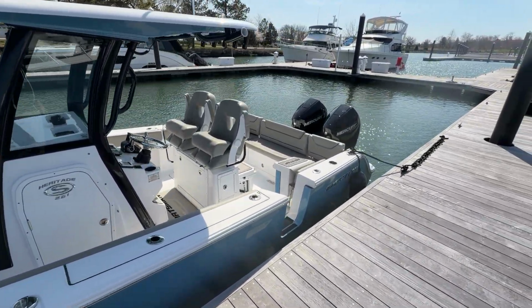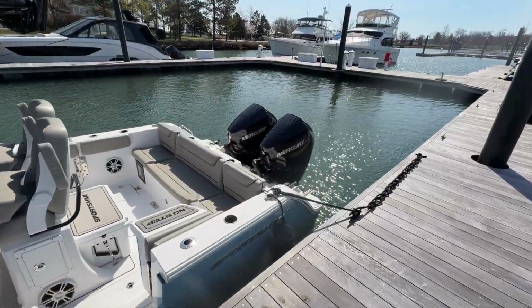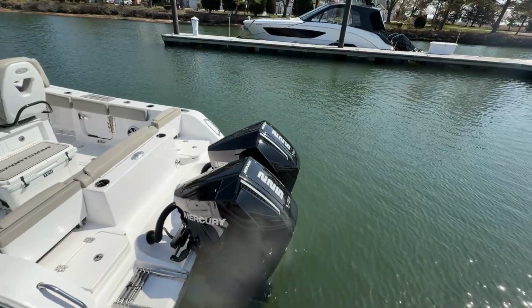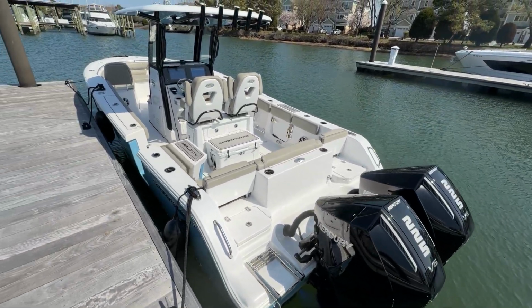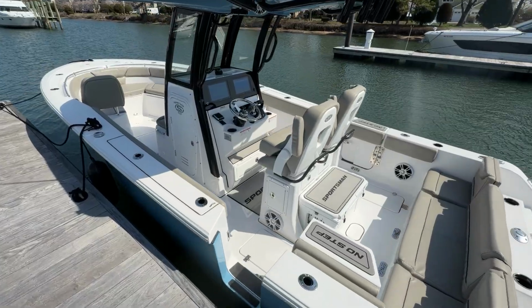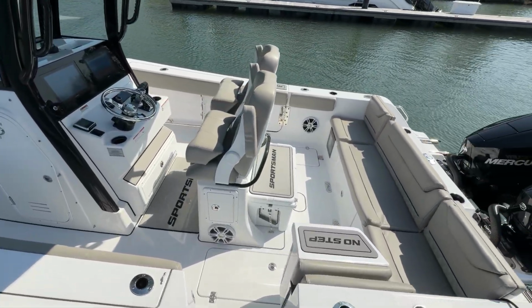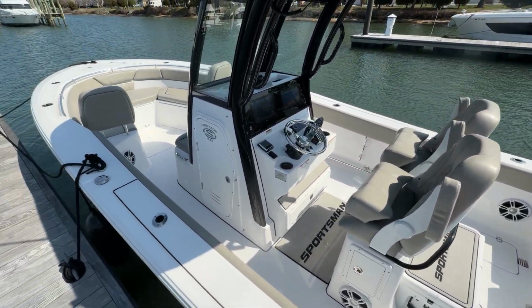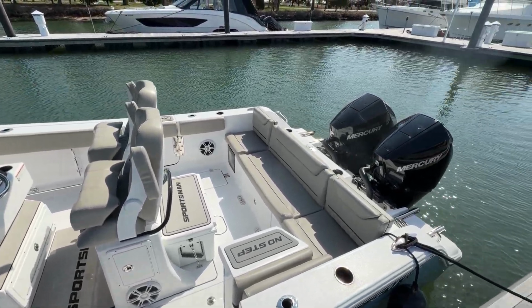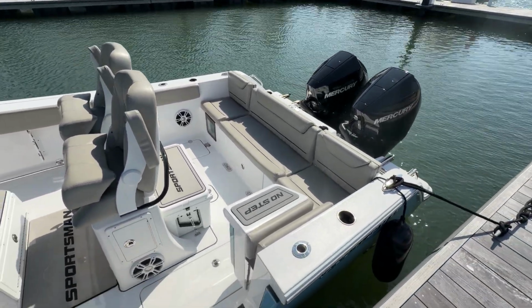This boat's powered by black Mercury 225 V6s. Have about 170 hours on them. Boat was here in the Chesapeake Bay its entire life, about a season and a half. It's in great condition. It's got that baby blue hull color, full hull color, and it comes with a trailer.